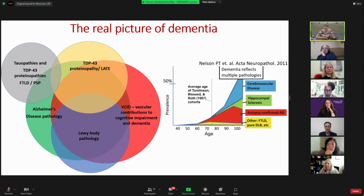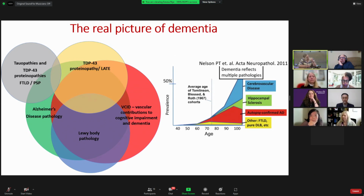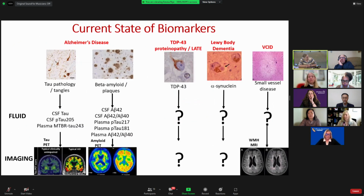We continue to see plaques and tangles. But what you see increasing most precipitously is really cerebrovascular disease. And then what on this graph is hippocampal sclerosis, but that's really the TDP-43 encephalopathy. Next slide, please.